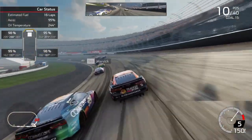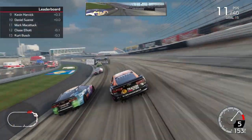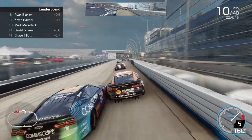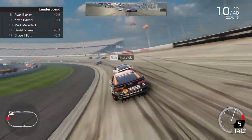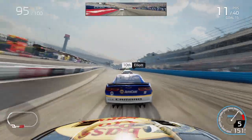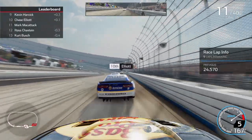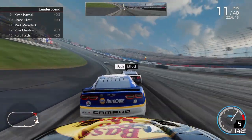Okay, this is getting ugly. 6 laps to go, and then just the carnage will not end. Yep, full-on Demolition Derby today. There goes the 99 of Suarez. He tried to hook us, and I had enough of it. Five more laps. 5 to go. And this Demolition Derby will be over.